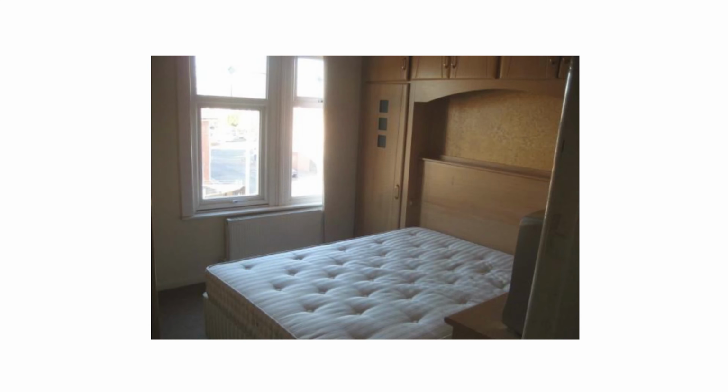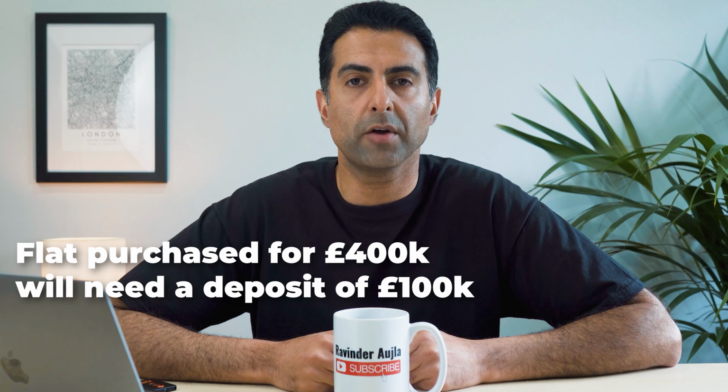When I purchased my first buy-to-let property, I was working full-time at Ernst & Young as a trainee auditor and living in London. I thought there was no way I could invest in central London as property prices were very expensive, and buying a flat for say £400,000 would mean I would need a deposit of at least £100,000, and that's not including all the other costs.